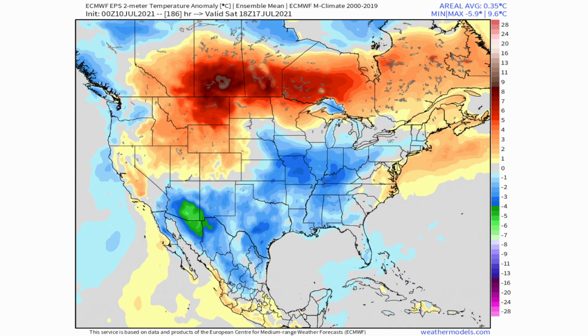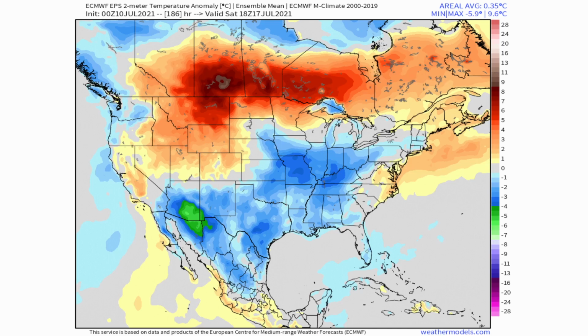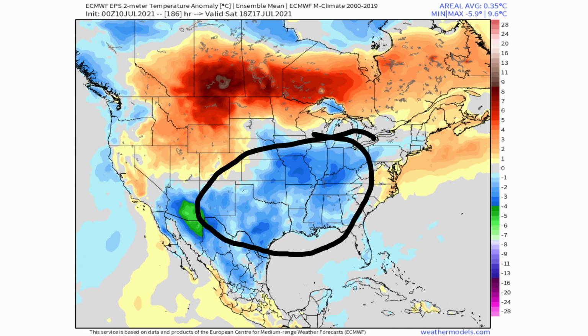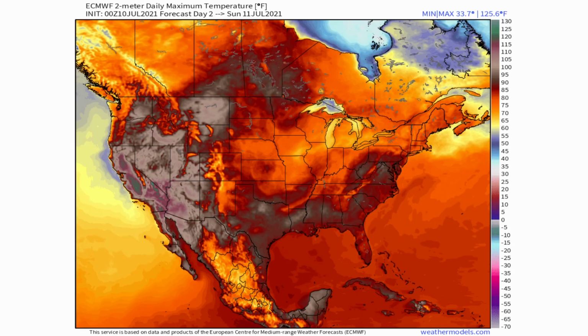If we go to Saturday next week, you can see that we're dealing with a fairly similar pattern. We have a little bit of warming up in that northern tier of the country. In the northwest, it's also going to be a little bit warmer than normal. And then in the central and also southeastern part of the country, we're dealing with some of the colder than normal temperatures. So that's generally the pattern over the next few days and couple of weeks.